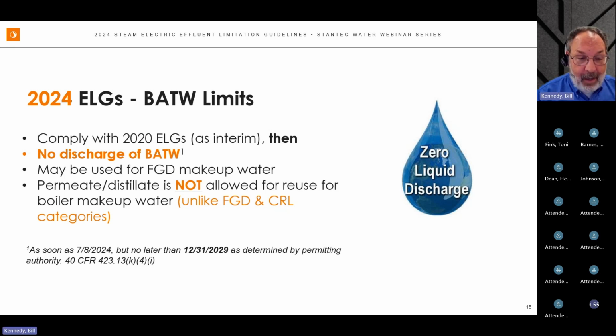Now, this is contrary to other categories. Permeate and distillate is not allowed for reuse in boiler makeup water. And it is interesting why EPA may have made this difference. FGD and combustion residual leachate categories do allow reuse in your boiler makeup water. It may be an oversight on their part, certainly something, if it's of interest, you may want to have your environmental attorneys challenge.